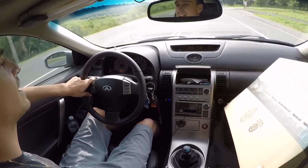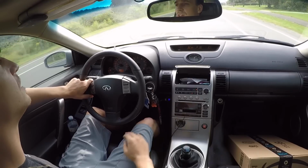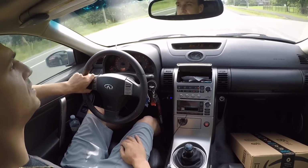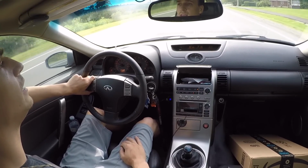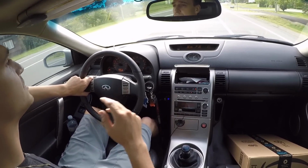Very curious as to what is exactly in here. I did make an order the other day. I was hoping for a few other things to come in here, including a table for my basement so I can get my N64 hooked up and working with my home theater system as well. So that's gonna be coming very soon. But I got my N64 all hooked up.